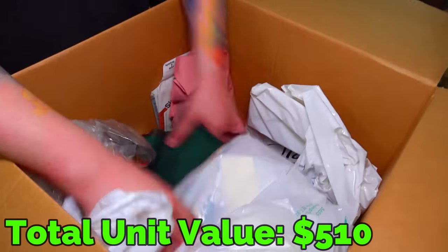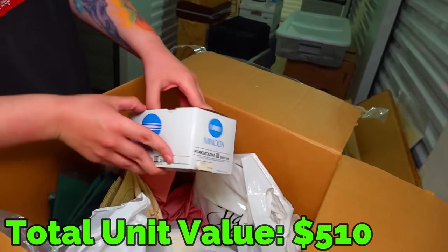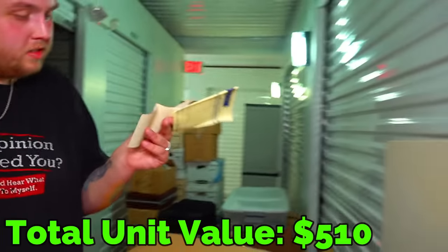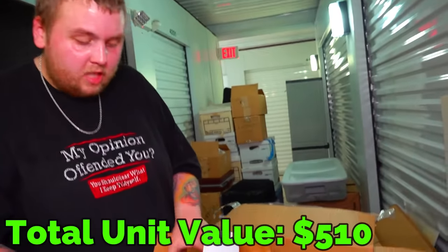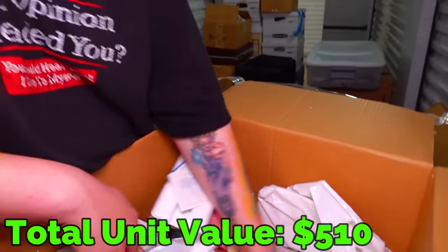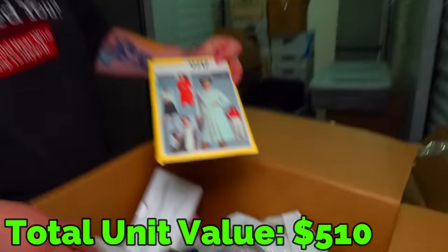Let's see, more fabric. What's that box? No idea what that is. Oh, these are receipts. Not as much as the other ones. Those are like $200. Whatever this is, it's not in there. But other than that, it looks like a bunch of just fabric for some reason, maybe sewing patterns.